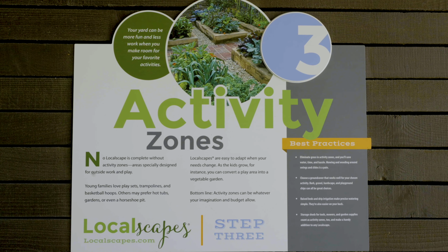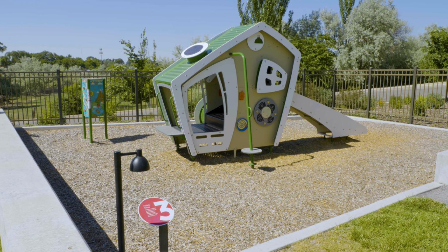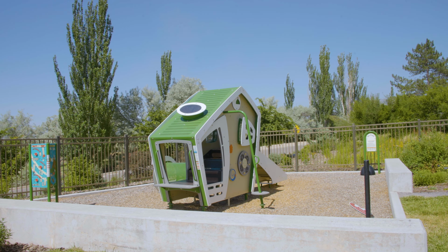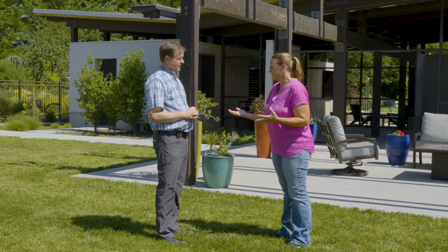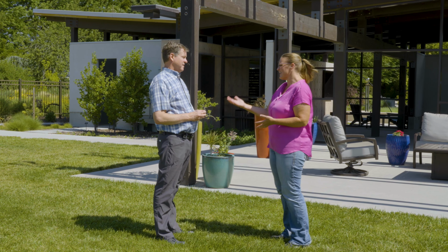Then there's activity zones. Activity zones, as the name implies, are anything where some activity happens: a vegetable garden, a playground like the one behind me, or a trampoline. Even something like a shed, necessary parts of the landscape, but maybe something that you don't want to have a lot of maintenance around. You don't want to kill your grass if you've got a trampoline on it. So how do you design with that?